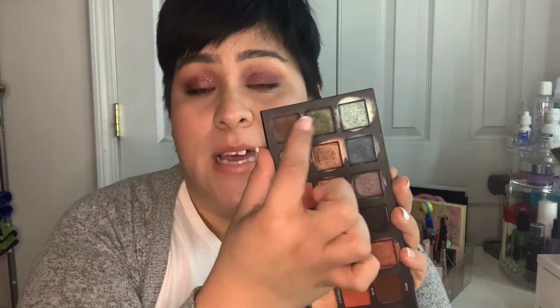My number 4, my Urban Decay Born to Run. It's actually what I have in my eyes today. I cannot say enough good things about this palette. I just love it so much. I enjoy the color story. I enjoy all the different colors. I love these greens up top, that super aqua color. These purples are really pretty. I don't really reach for these two shades for some reason. I don't know. I don't reach for them.